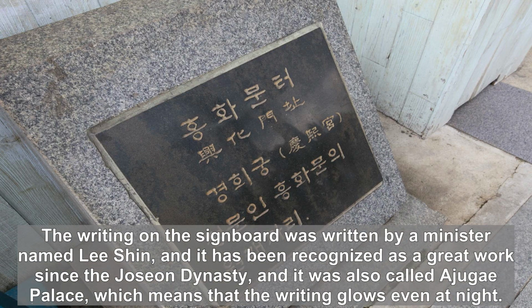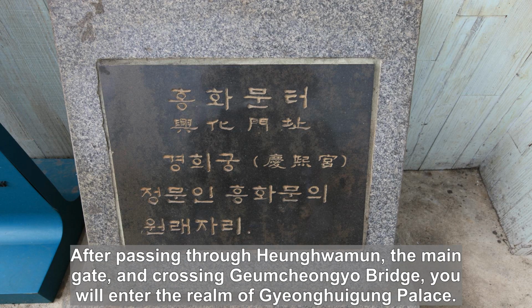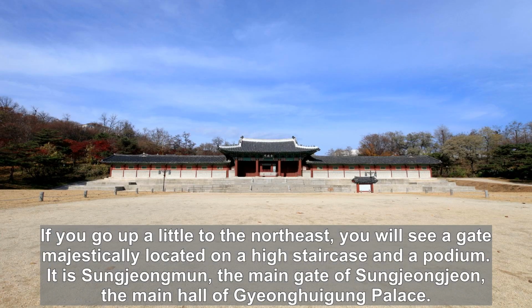The writing on the signboard was written by a minister named Lee Shin, and it has been recognized as a great work since the Joseon dynasty, and it was also called a Juge Palace, which means that the writing glows even at night. After passing through Heunghwamun, the main gate, and crossing Gyeomchangyo Bridge, you will enter the realm of Gyeonghuigung Palace. If you go up a little to the northeast, you will see a gate majestically located on a high staircase and a podium.